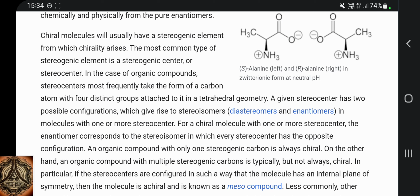I don't know. A given stereocenter has two possible configurations which give rise to stereoisomers, diastereomers and enantiomers in molecules with one or more stereocenter. For a chiral molecule with one or more stereocenter, the enantiomer corresponds to the stereoisomer in which every stereocenter has the opposite configuration.